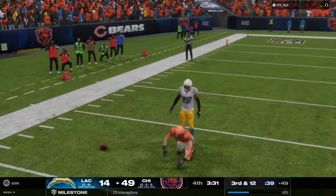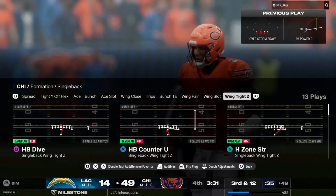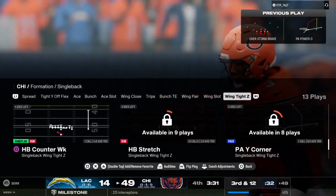And that's going to be incomplete. Coverage was good that time. The contact jarring the ball loose and forcing third down.